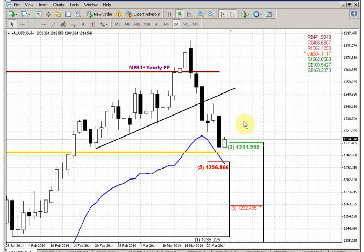So since we have the very significant support area around 1300 even, you can see that this is the daily confluence support. That is the monthly pivot point that hasn't been tested yet, by the way, guys. That is the daily oversold. This is really a huge possibility and significant chances that this action could start right from this area.